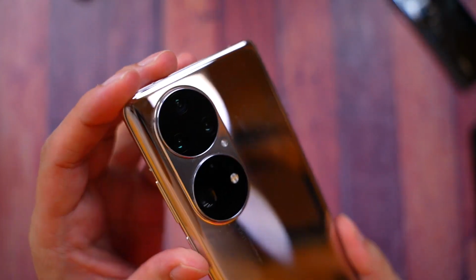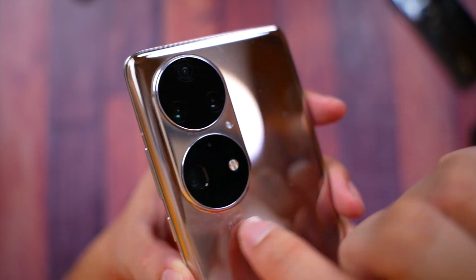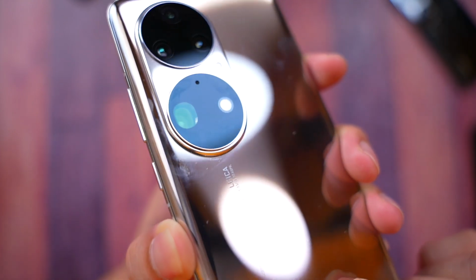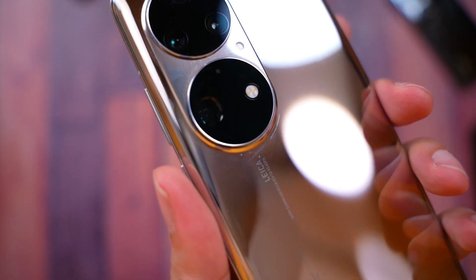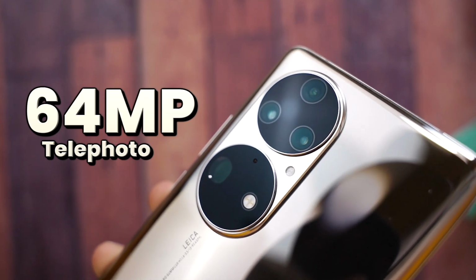Wow. Now, if you look closely, you'll think there's only two cameras right here. But no, there's just two big modules right here that are housing the cameras. You could say it's cameras within cameras. We got here trios of camera, and there's your periscope camera. Now, speaking of the periscope camera, it's a 64MP periscope camera.